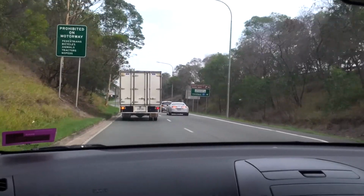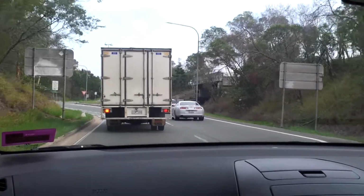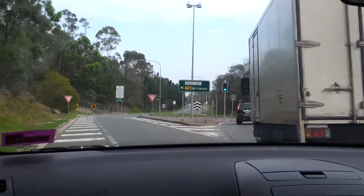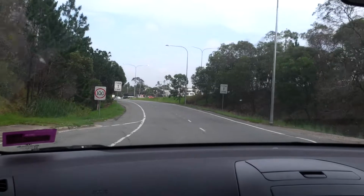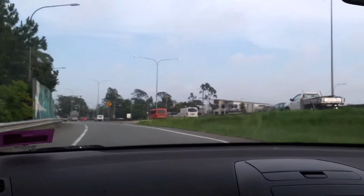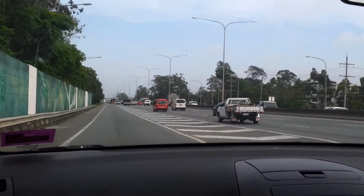And coming up to the satellites. I'm going to try and get back on the motorway. It's the M1 in Brisbane, Australia. And we're going to get back on here. Hopefully the traffic's going to start flowing for us. Normally at this time of the morning, it's dead stop, but it looks like we've got some movement.